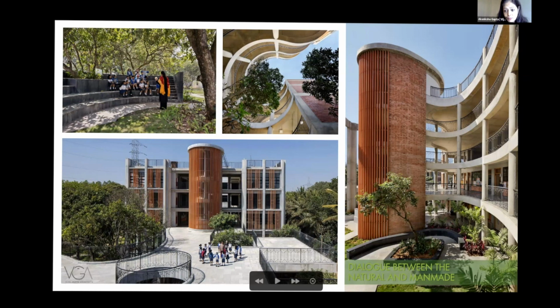So these are actual images of the site. These are actual images of the school, when it is up and running. So a lot of classrooms happen like this, where we get to hear from the clients that students do not want to go back to the classrooms inside. They want to sit outdoors.